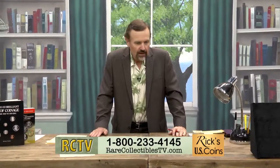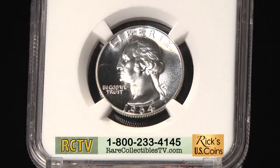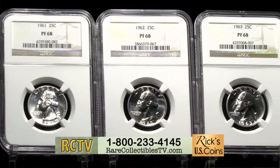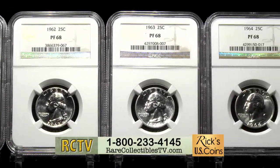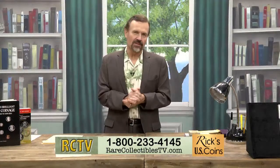Kimberly, Caitlin, and I, when we occasionally are offered some nice collections of original proof sets, we have to go through thousands and thousands to find a single coin that might grade proof 68 to complete these sets. And there are so many sets that have already been picked through. Now, we go through thousands and thousands of sets.